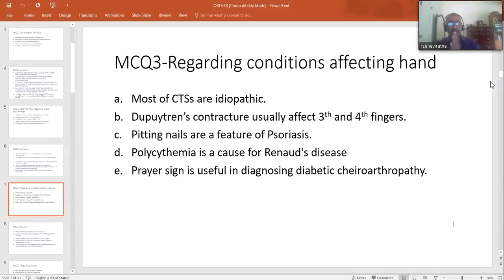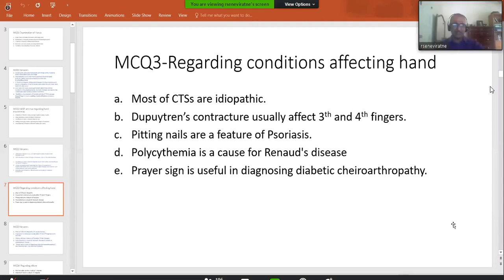So the next question is regarding conditions affecting the hand, right? Conditions affecting the hand. So somebody to answer, please. Carpal tunnel syndromes, most of them are idiopathic. What do you think? False. It's true actually. Most are idiopathic, yes. But what are the causes, you know? Postmenopausal women with osteoporosis. Yes. People sometimes on contraceptives, hypothyroidism, anything which enlarges tissues or compresses the canal, like Colles fracture. So those things can lead to carpal tunnel syndrome, right?